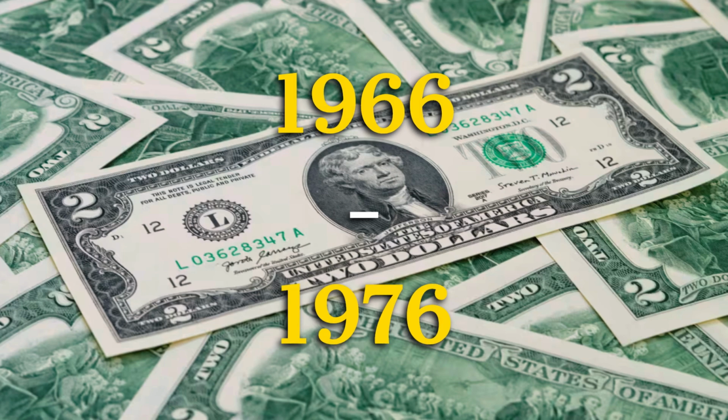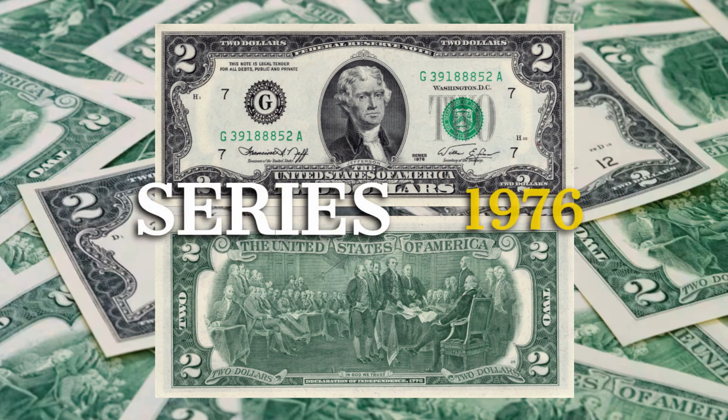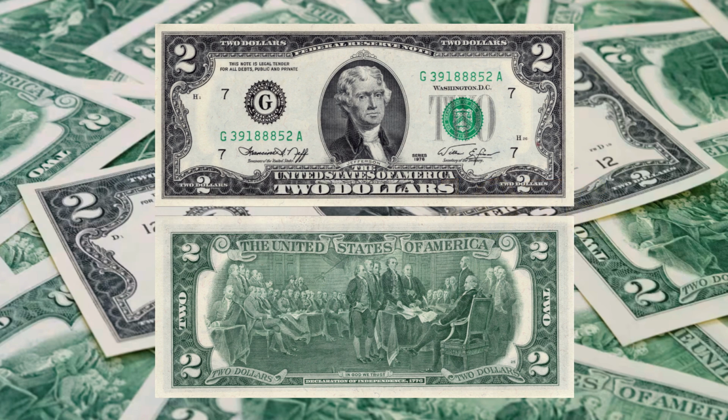After a 10-year absence, the $2 bill returned triumphantly to the spotlight with a new look to celebrate America's bicentennial with the Series 1976. The reverse now featured John Trumbull's depiction of the signing of the Declaration of Independence, linking the bill to that pivotal moment in history.